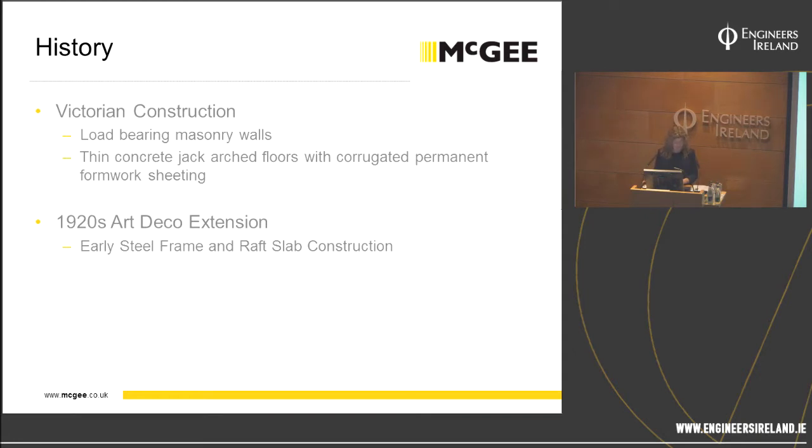a steel frame construction and reinforced concrete raft slab construction. And it's the difference in these two types of construction which would become significant when considering the type of basement or how the basement was going to be formed underneath the hotel.